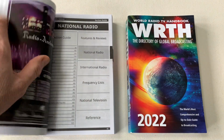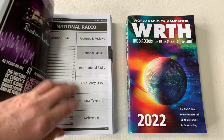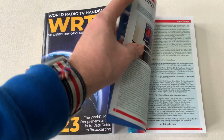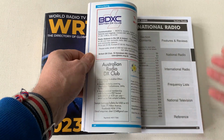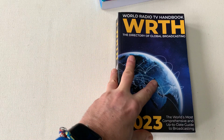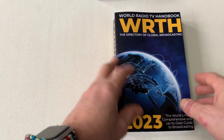So once you actually get onto the data, so features and reviews, national radio, international radio, frequency list, television, national TV, and reference is exactly the same as we've been used to for all these past years. There's just more information. So what I'll do is I'm just going to quickly run through it, so you guys know what to expect.